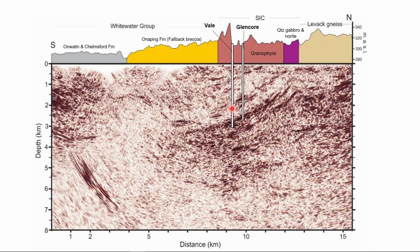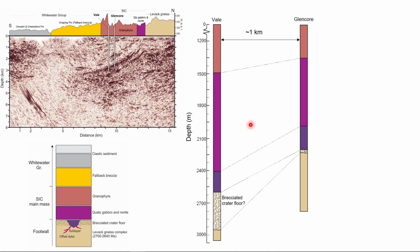I was told that the Vale hole took 6 months to drill for them, and a big chunk of money. So these are very pristine core samples and very important in the interpretation of the crater geology. I'll come back to the interpretation of the seismic a little later, once we have looked at the geology of these drill cores. And the Vale drill core and the Glencore drill hole, the geology is shown here.